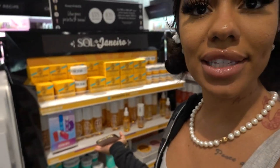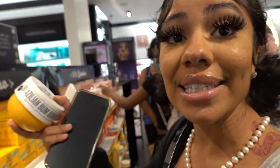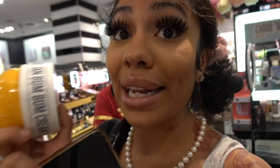Let me show y'all some other cool stuff about Sephora. So Sephora be having stuff like lotions. So this bum bum cream is actually really, really nice. It smells really, really good.